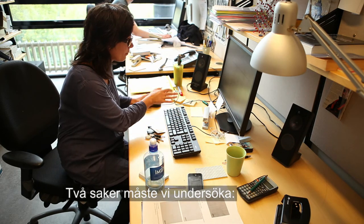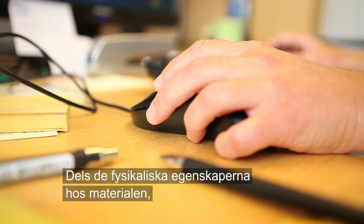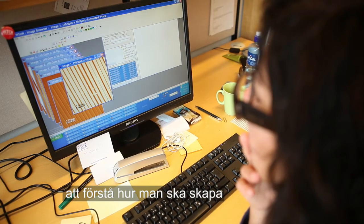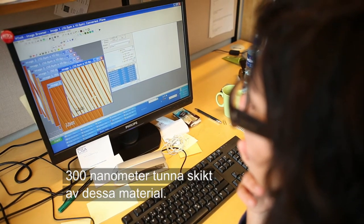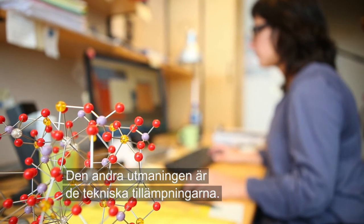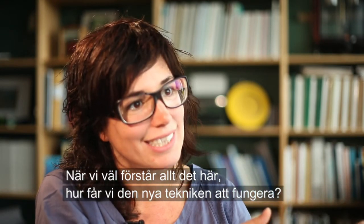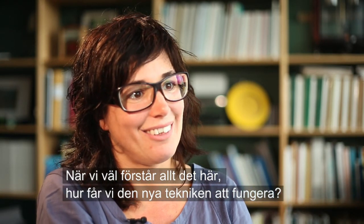There are two things that we need to address. One is all the physical properties, how to deal with them, to understand exactly how the process of creating these 300 nanometers work. And this is one of the challenges. The other is the technological implementation. So once we understand all this, how do we in fact make it happen?